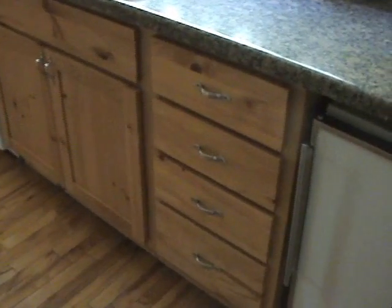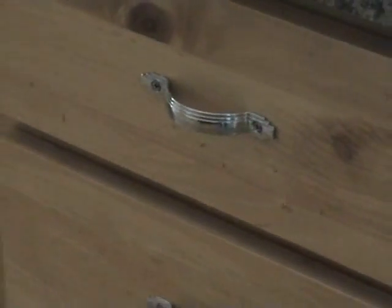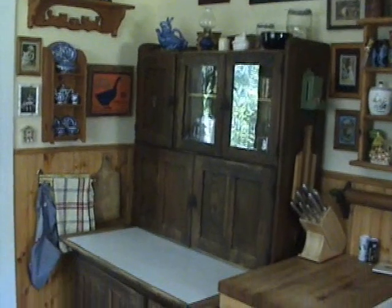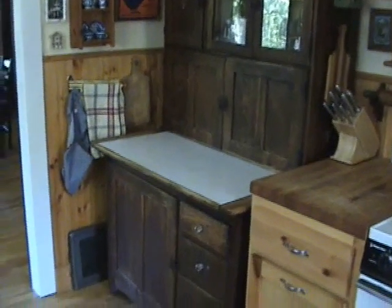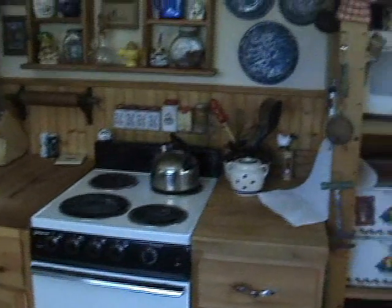The hardware in the kitchen is original old Art Deco hardware from the 20s that was refurbished and placed on custom cabinets. The Hoosier cabinet is from 1910, and that would stay with the kitchen if the buyer wanted it.